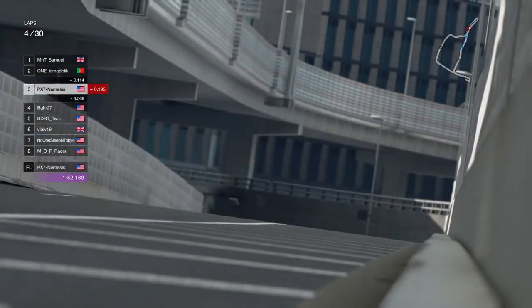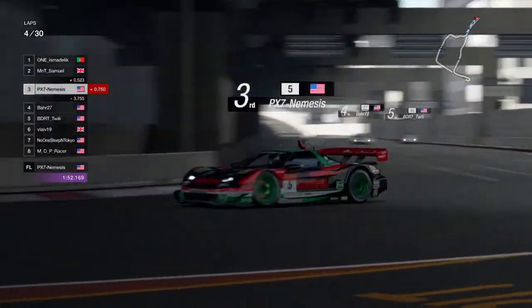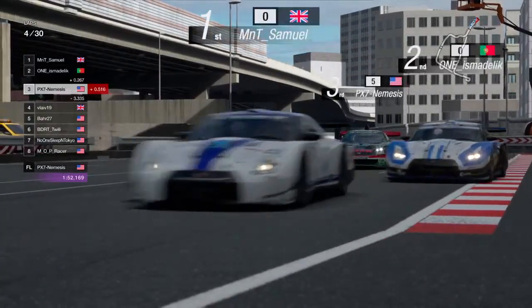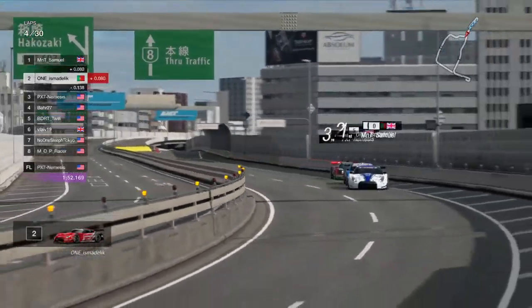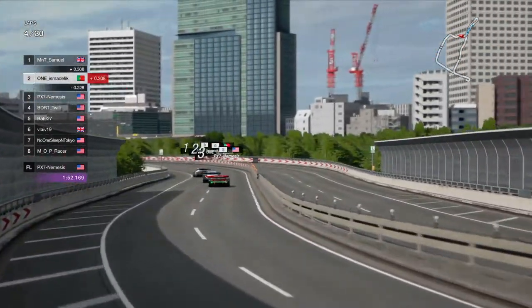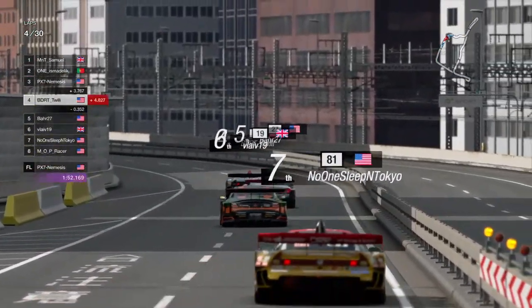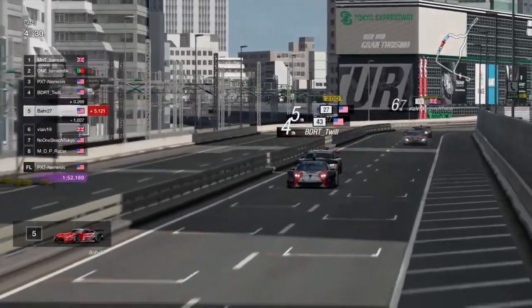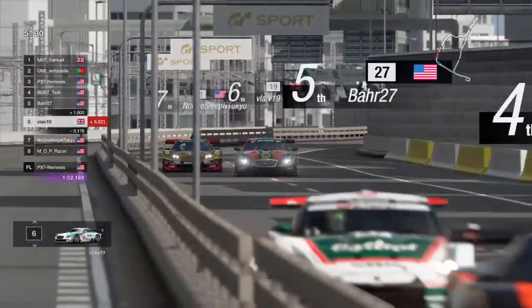Let's see. Isma up ahead of Samuel for a little bit here. Going into the hairpin, 2 and 3 wide. Hard to tell if Isma is trying to put pressure on Samuel or if it's just being in the slipstream and just trying to not overshoot Samuel in some corners. Meanwhile, that gap is up to 3.7 seconds back to Twilight. Twilight having a Bar to worry about, though they could be working together here to try to create a little bit more separation between themselves and Vlave.